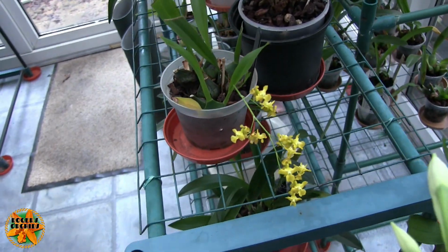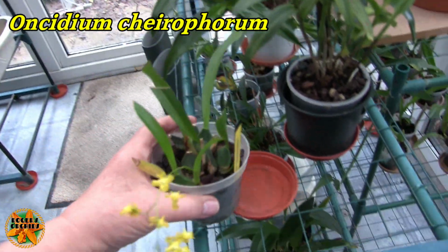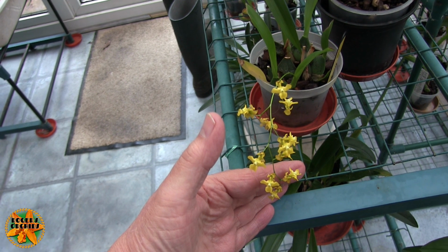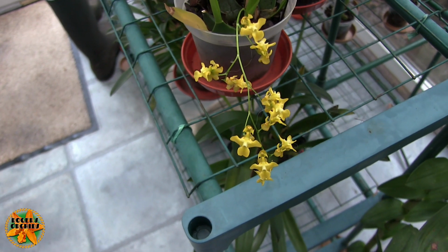Right, and the last two down here, this is the last two as well. We've got this tiny little Oncidium type, which is a species, Cheriforum or Cheriforum, depending on what you want. And I'm not going to be able to focus on that if it's moving in any shape or form, so I'm just trying to get it to go still again. And then with any luck I might be able to get in close.